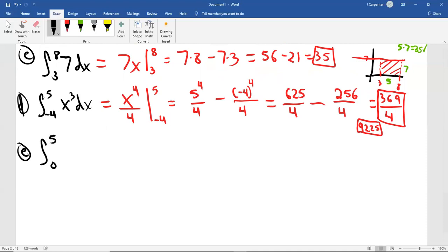E will be the integral of x cubed from 0 to 5. And then F is going to be the integral from -5 to +5 of x cubed dx.